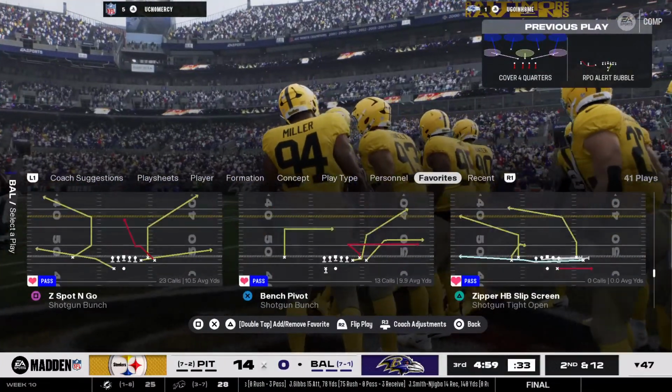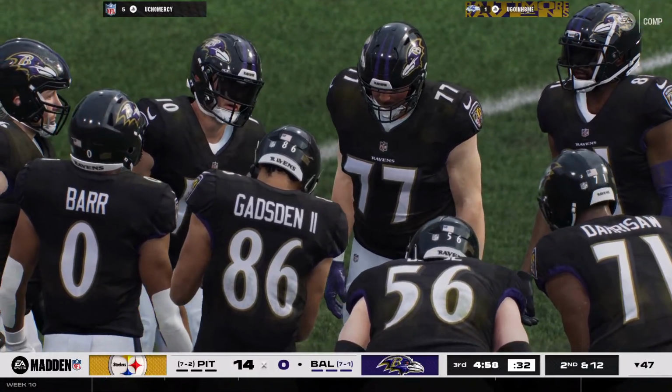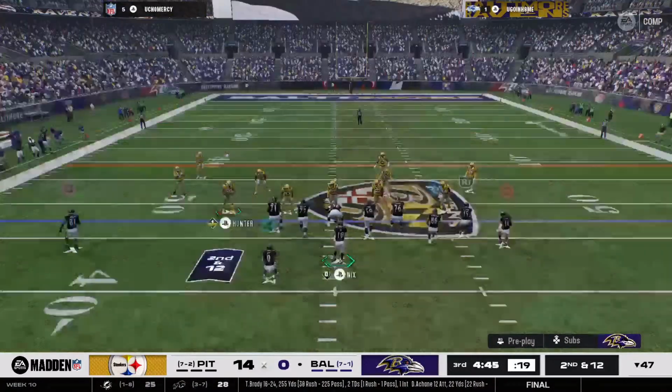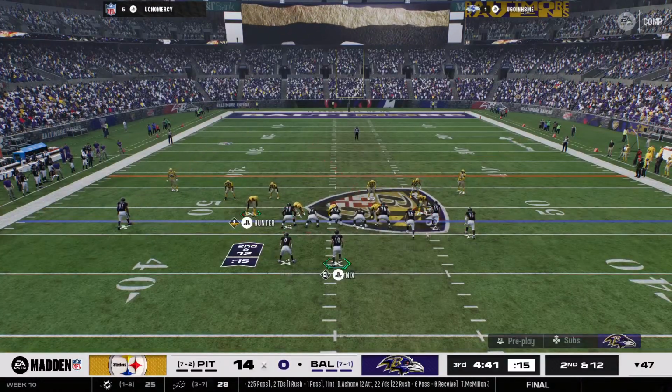Trying to find someplace to go, but nothing developing. Tackled behind the line. It's a loss of 1. Looked like that might have been a RPO, a run-pass option. The quarterback has the ability to put the ball in the belly of the running back or pull it on the pass. Looked like he might have been better off pulling that one because he handed it off, and there was nowhere for that running back to go.